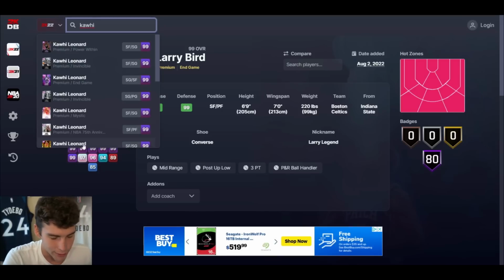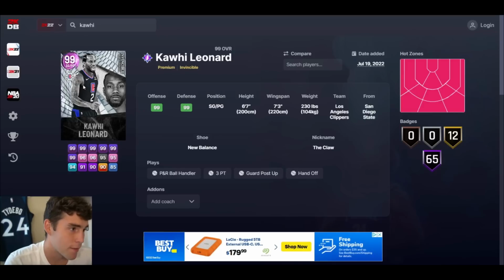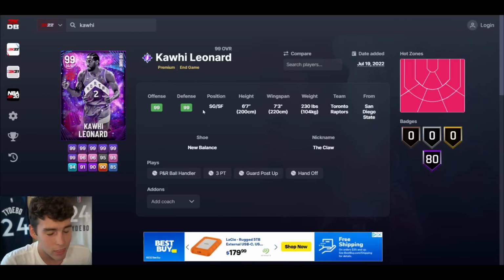Next up, we got Kawhi Leonard. And here's what I'm going to say about this, okay? This Kawhi Leonard is my favorite Kawhi Leonard, and he is a shooting guard, point guard. Now, here's where I stand on this. If you want to play Kawhi Leonard at the small forward position, I like this Kawhi Leonard the most.